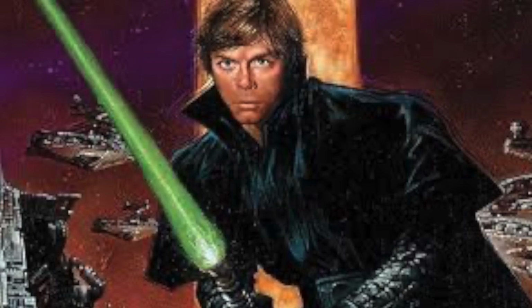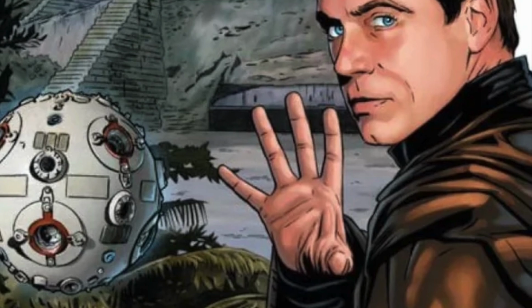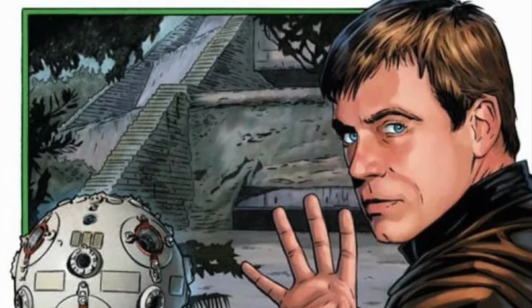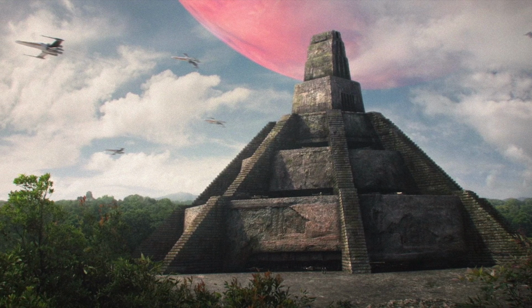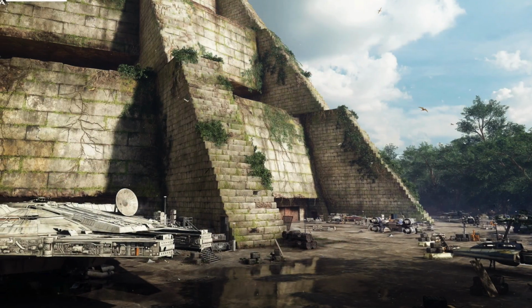The Academy was constructed in 11 ABY, after Mon Mothma sanctioned the project and even suggested that it be built on Yavin 4, which Luke agreed would be the perfect location. It would be set up inside of the Great Temple, which was originally used as the base for the Rebel Alliance years prior. The low level would be used as the hangar bay for ships as well as other vehicles.